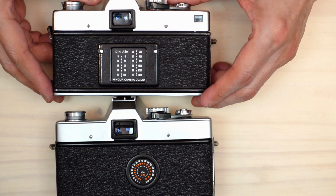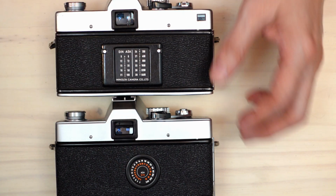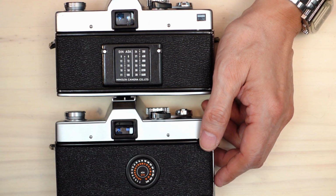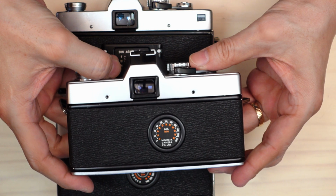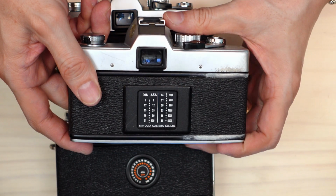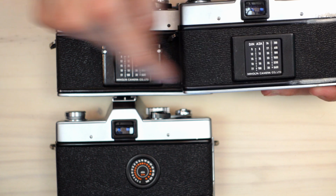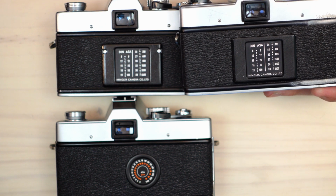So one notable difference between some of the other models is you'll notice this small little circular scale. That is your DIN to ASA conversion chart, which is also present on the 200 model, but not present on the 201. The 201 and 202 both use this small little conversion chart that has a small frame to hold the end of the box of your camera.